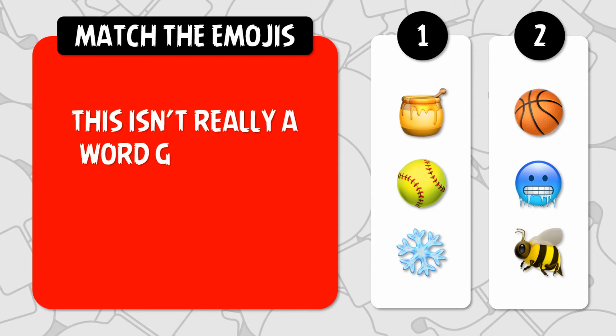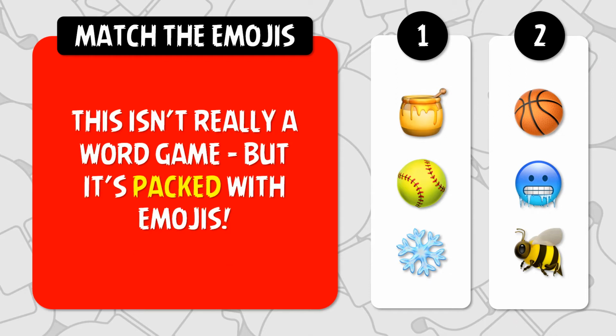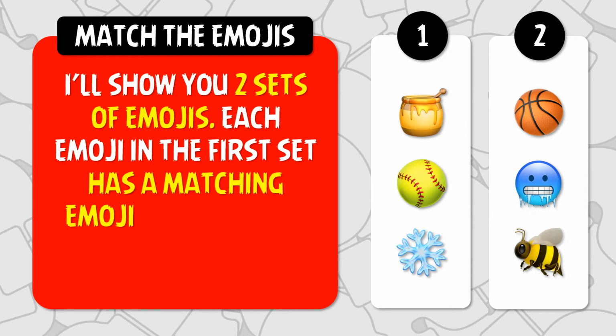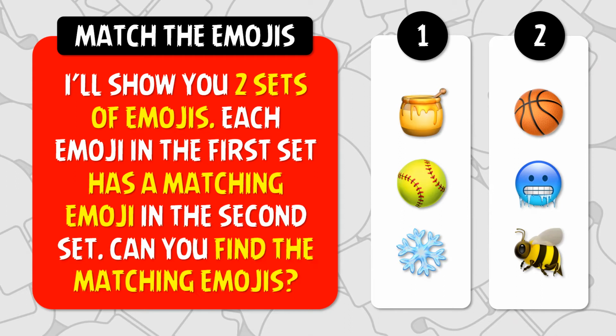This isn't really a word game, but it's packed with emojis. I'll show you two sets of emojis. Each emoji in the first set has a matching emoji in the second set. Can you find the matching emojis?